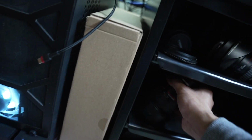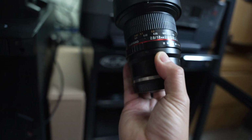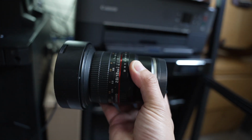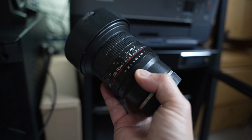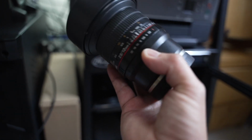And at the back, I have the Samyang 12mm f2.8 fisheye lens. This is the lens that I use to shoot skateboarding videos. I like this lens because it's just so wide. At the same time, I think this is the widest you can go without causing black circles around your image, and I like this lens a lot.